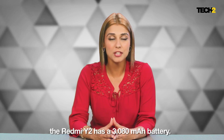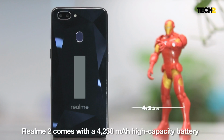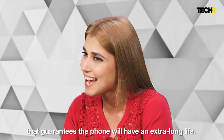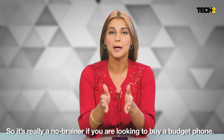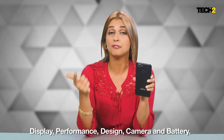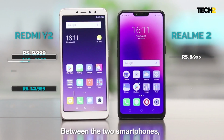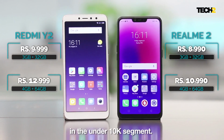When it comes to battery, the Redmi Y2 has a 3080 mAh battery. The Realme 2 has a 4230 mAh high-capacity battery that guarantees the phone will have an extra long life. So it's really a no-brainer if you're looking to buy a budget phone. It's the Realme 2 all the way. The display, performance, design, camera and battery. Between the two smartphones, the Realme 2 truly offers the best cost value in the under 10K segment.